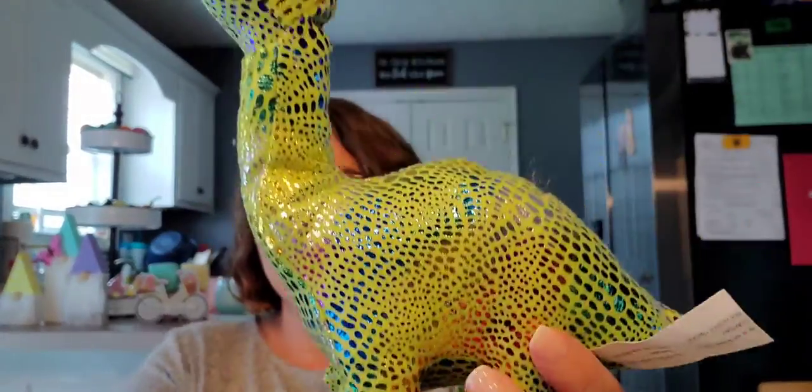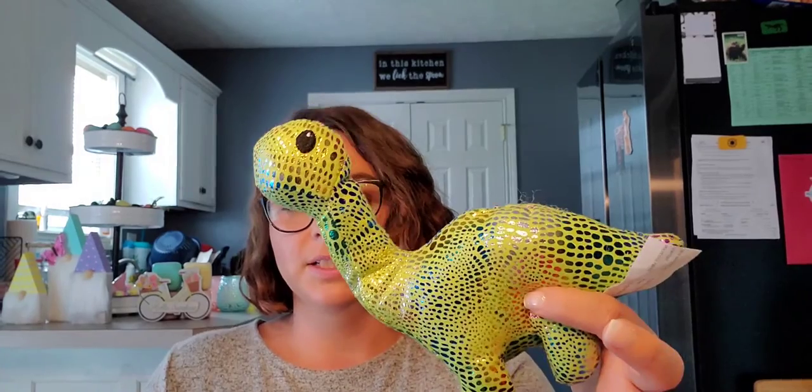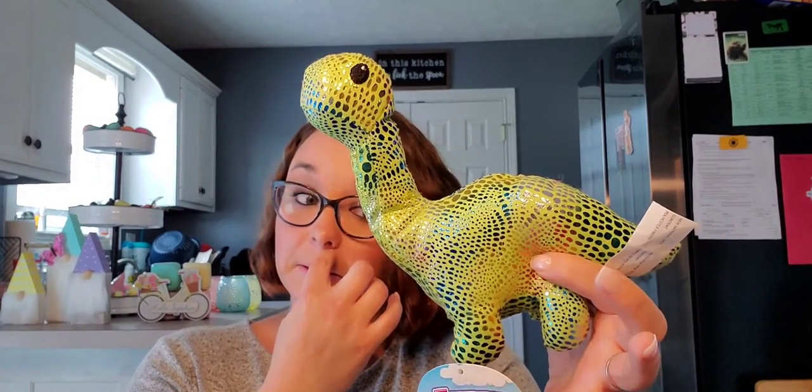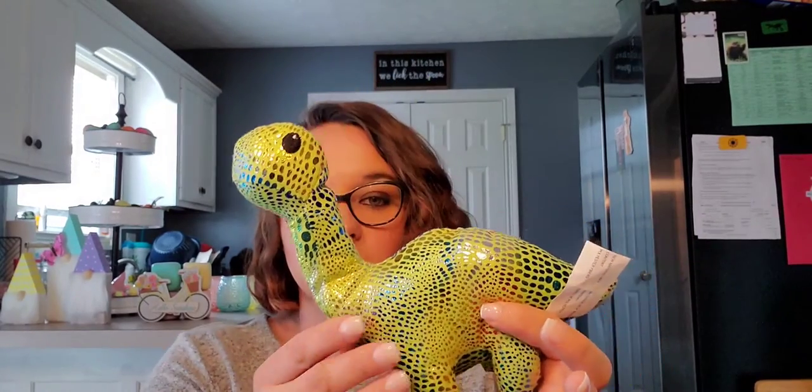I picked up this cute dinosaur by the Fuzzy Friends, and I just picked him up to put in the toy basket for our house here for all the kids that are going to be coming in and out here soon, as soon as all the little babies we have in our lives become a little older. I just thought he was really cute.